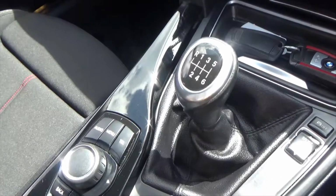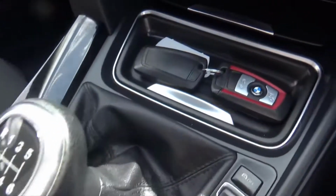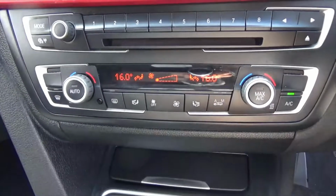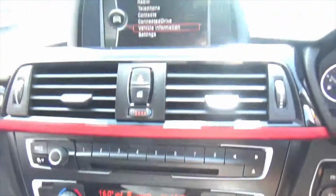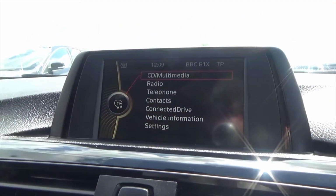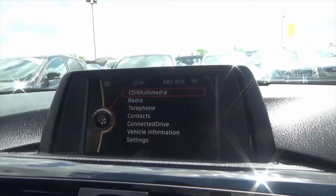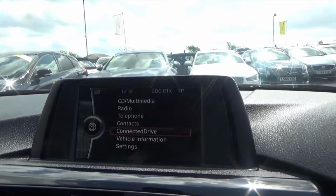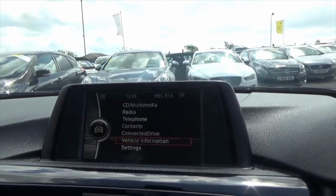Obviously silky smooth 6-speed gearbox, 2 keys, fully HPI clear. You've got your digital dual zone climate control with air conditioning, and then you've got your full infotainment screen, so you've got your CD and multimedia, so this does have Bluetooth with music streaming. You've got your DAB radio and much more.